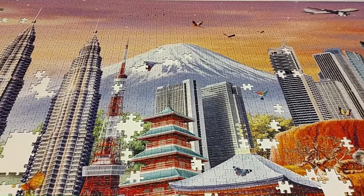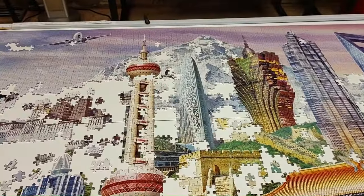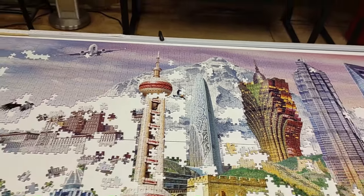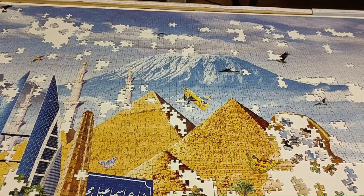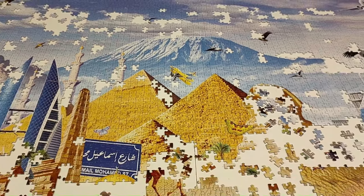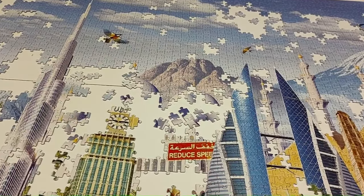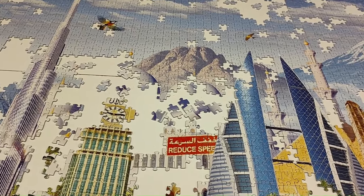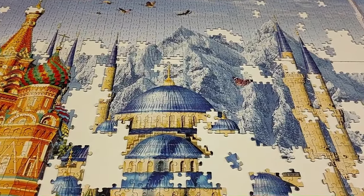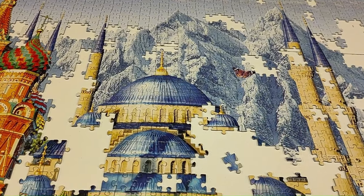But this mountain is Mount Fuji. Down here, this mountain is Mount Everest in the Himalayas. This one is Mount Kilimanjaro in Kenya. That was a big mountain. That covered a pretty big area there. This one is the Hajar Mountains, UAE. These above the Blue Mosque, I believe it is, the Blue Domes, we always call it, that's the Caucasus Mountains in Russia.